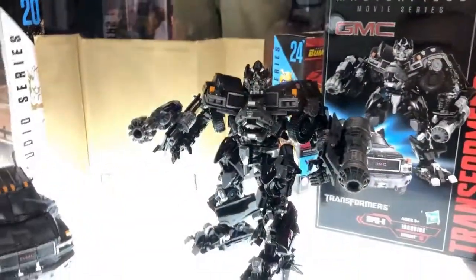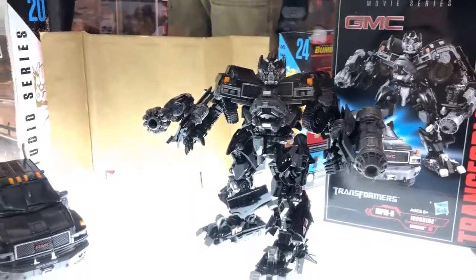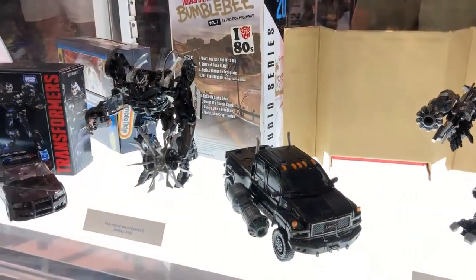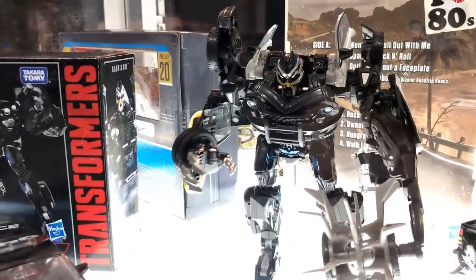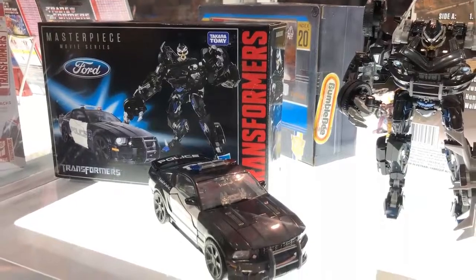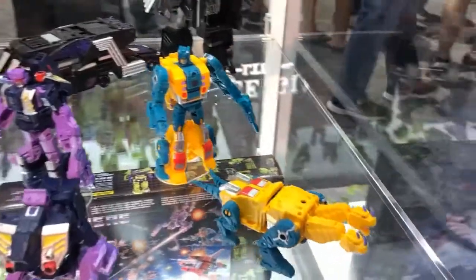Alright. Bayformers, for all you Bayformer fans. I'm not a fan, but I filmed them anyway, because I know people are interested in this, so take a gander at what you'll be picking up. But yeah, I don't have too much to comment on these guys, but I think that Barricade is already released.